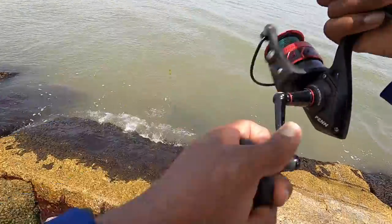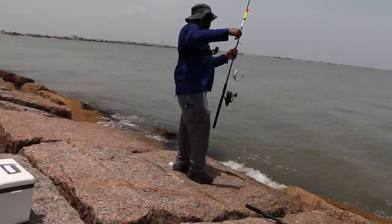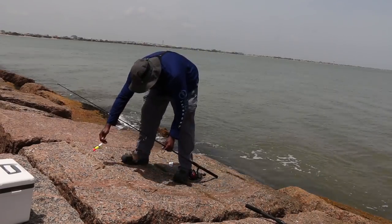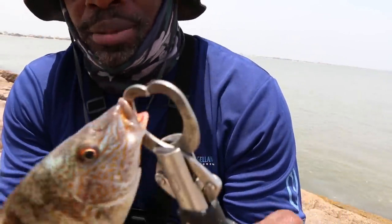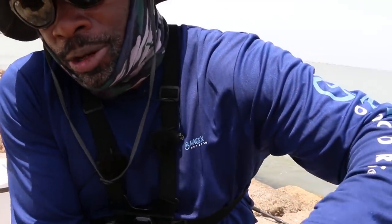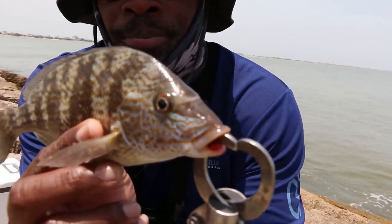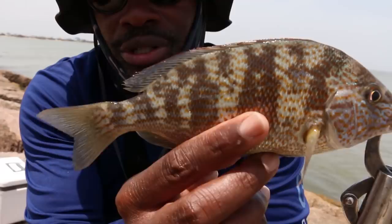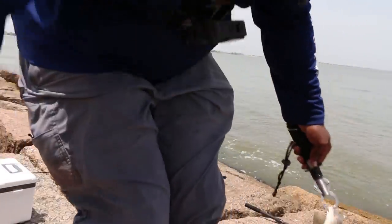Here we go. What is this? This is a mangrove snapper. I know because people debate about this all the time. People always debate about what this is. Some people think it's a piggy perch. Some people say it's a mangrove snapper. But I don't think people really know. So y'all tell me in the comments, piggy perch or mangrove snapper? All right, let's put it back in.